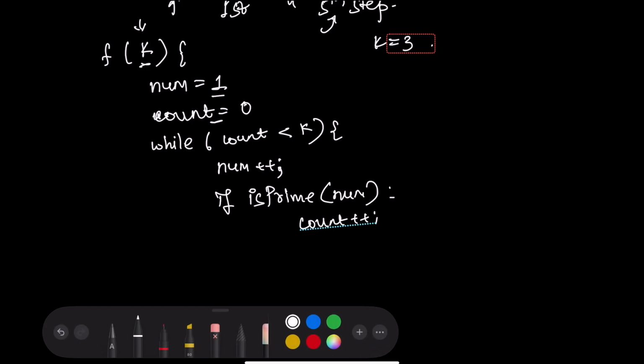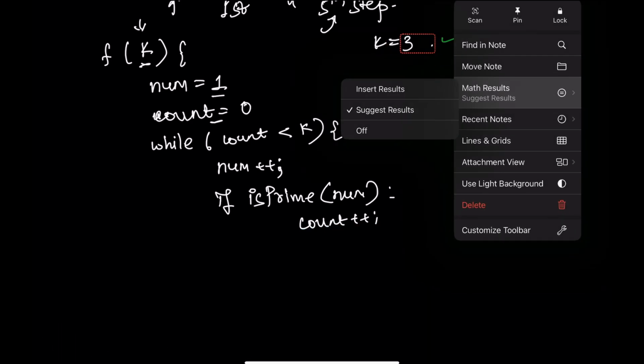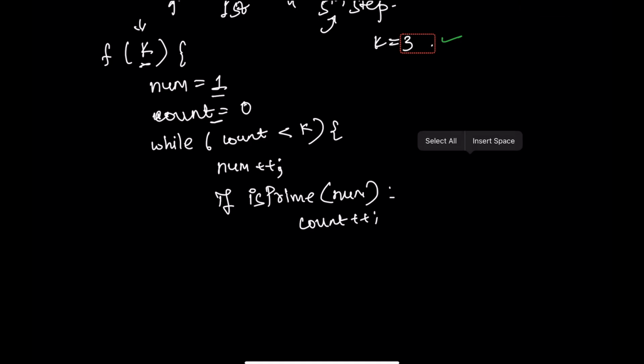I'm showing you the dry run. So the k value is equivalent to 3. Let me close the maths because it's coming up with boxes. So num is equivalent to 1, and I can see that in the very first iteration, it says that 0 is less than 3. Yes, it is. So num plus plus. My num value will become 2, and I will check, is that prime?